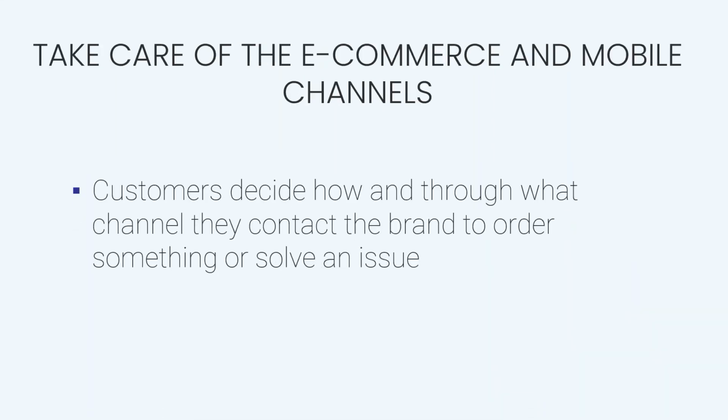The second step will be taking care of the commerce and mobile channels. I strongly believe that a lot of the participants of today's event are already present in e-commerce. But if not, we strongly recommend it, as the customers decide how and through what channel they contact the brand to order something or solve an issue. Our job is to provide them with the possibility of using the channel that's the most comfortable for them. And as Kasia said in the very beginning, our job is also to make sure that the information the client receives is consistent regardless of the channel he chooses.